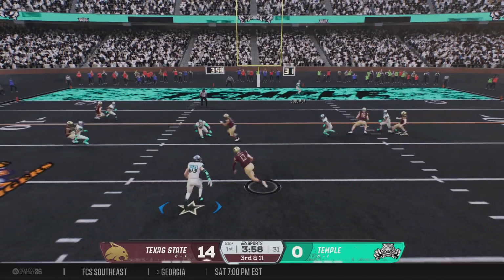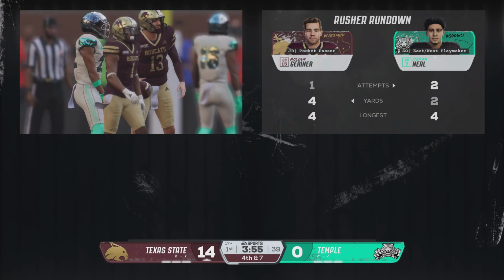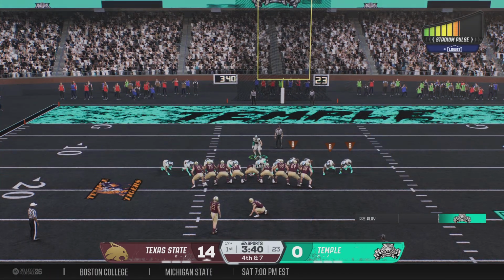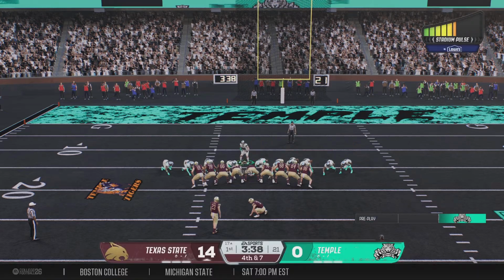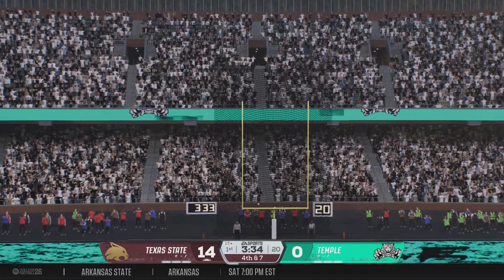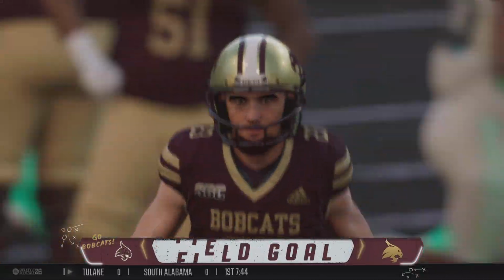He's going to run it. And he avoids the hit and slides after the short gain. And on fourth down, they'll try to put 3 on the board. He'll line it up from 34 yards out. It's good. And they'll push that lead out a little further.